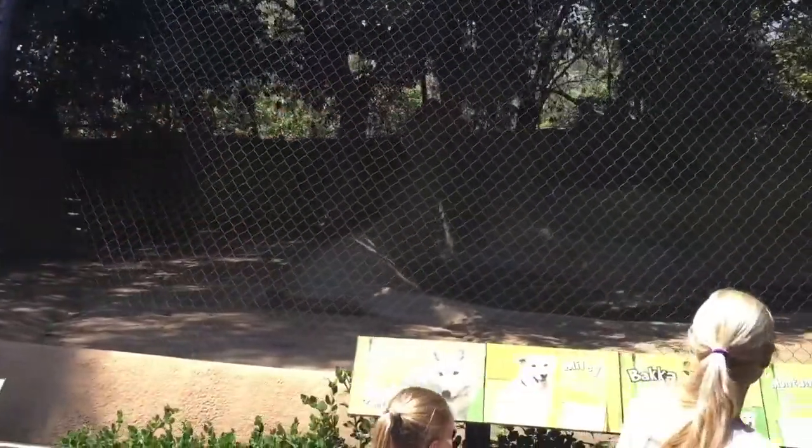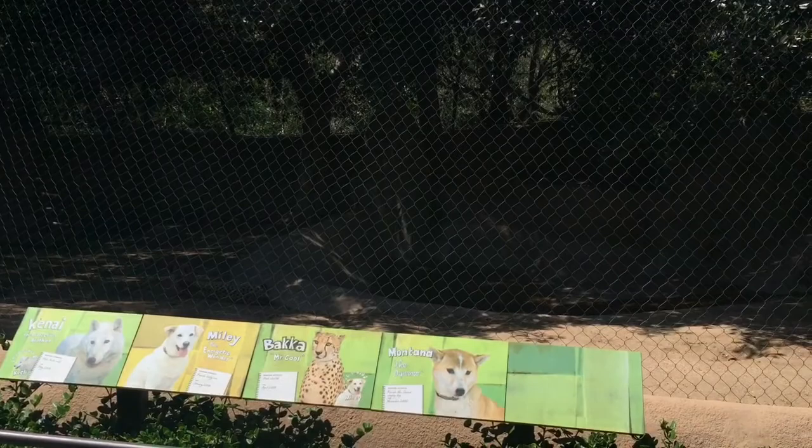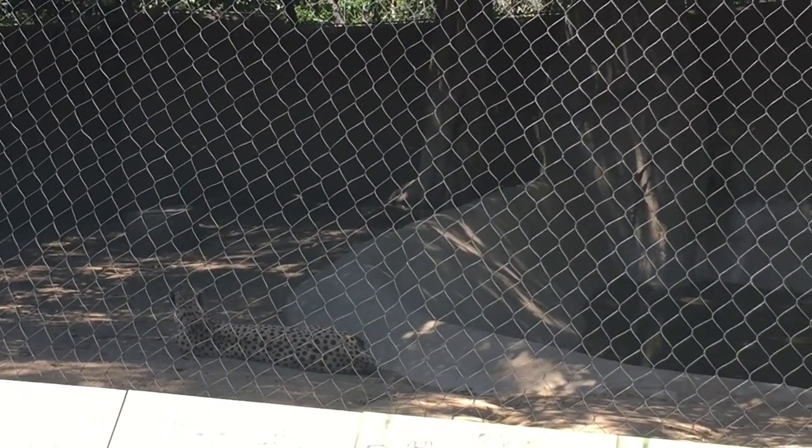Cheetah. Rejected by his mother. Can't really fault the mom. She had a single cub, and in the wild, a single cub probably wouldn't survive. She was just doing what her natural instincts told her to do. But luckily for this cheetah, it was born cheetah. Here. Baka. Plenty of keepers. His name is Baka. And raise a beautiful cheetah. Great ambassador for their species.